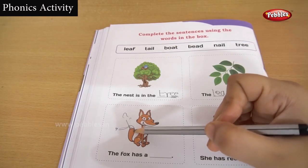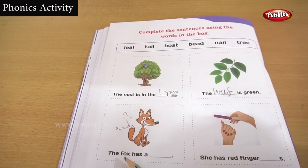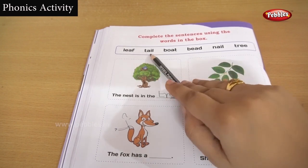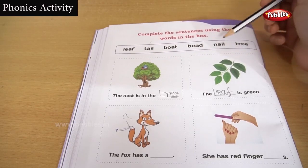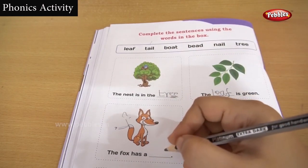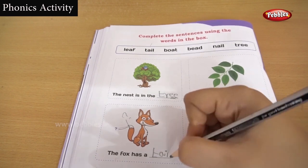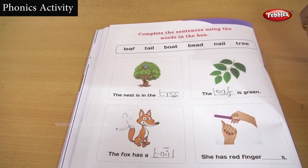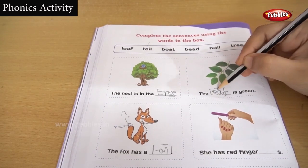What is this? Yes, this is tail. Very good. The fox has a tail. Let's look at whether the tail is here. Leaf, no. Tail, yes, the tail is here. Boat, not. Bead, not. Nail, not. Tree will not come, only the tail will come. Tell me the spelling for tail. T, A, I, L, tail. Here also two vowels come together, isn't it, children? And in leaf also two vowels come together.